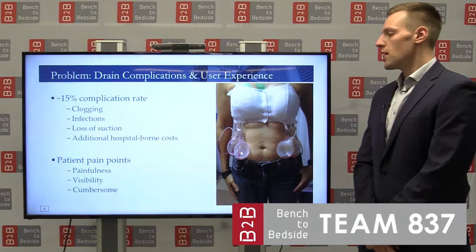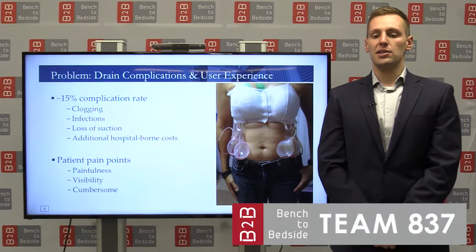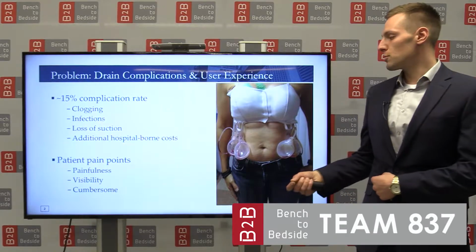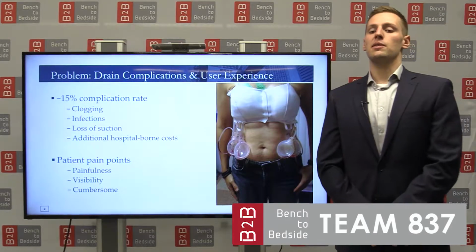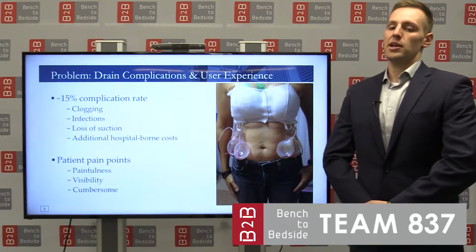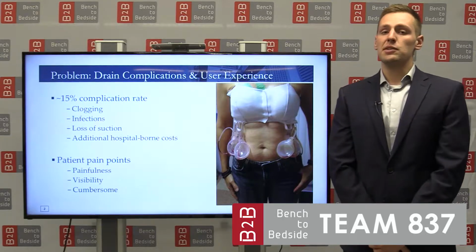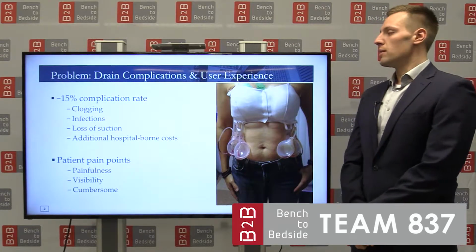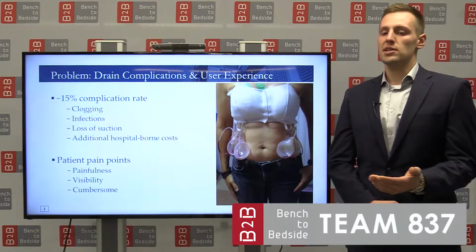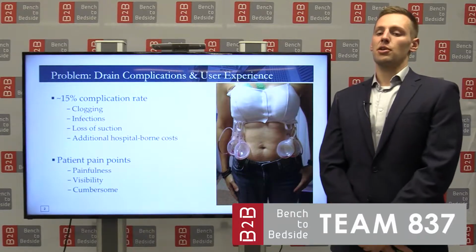So she experienced firsthand the end user pain points, which consist of the pain associated with stripping the drains in order to prevent them from clogging, as well as the embarrassment of carrying around multiple devices and trying to conceal them underneath her shirt. So we looked into this more and found that there's about a 15% complication rate with these sort of drains. And when the patient comes back in to treat these issues, the hospital does not get reimbursed for these additional costs.